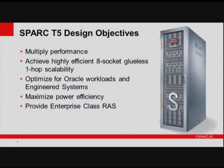And there are good reasons for that. One, it's a hard problem to solve. Ram's going to be talking about some of the things we did in that regard. And two, maybe they're optimizing for 4 sockets and not so much for 8 sockets. So with T5, we really wanted to offer very close to linear scaling from 1 to 8 sockets.